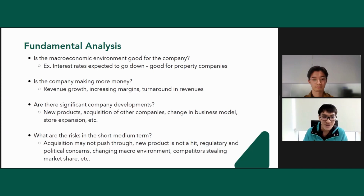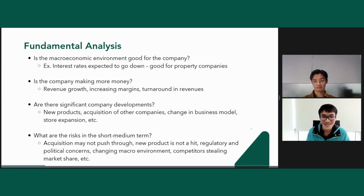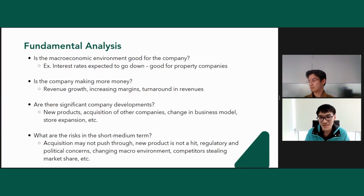Next, are there significant company developments? So example are new products. One example I can think of is, let's say, Figaro Coffee. So Figaro Coffee owns Angel's Pizza, right? FCG. So if Angel's Pizza releases a new pizza product, let's say a new flavor, and people love that pizza, right? Like people just want to keep buying that pizza, then it's a hit, right? Then sales will go up and that would attract a lot of attention, right? Because it will drive revenues up and people love the product, right? So that's one significant company development, right?